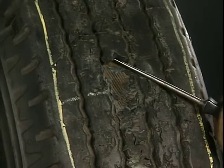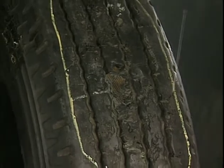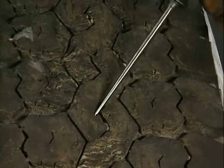So, just by looking at tread surfaces, we've been able to identify tires that have been run on the wrong surface, at the wrong inflation pressures, and which have been spun when the vehicle got stuck.